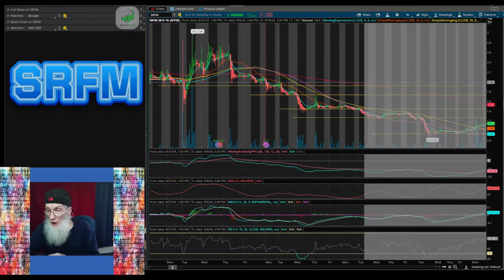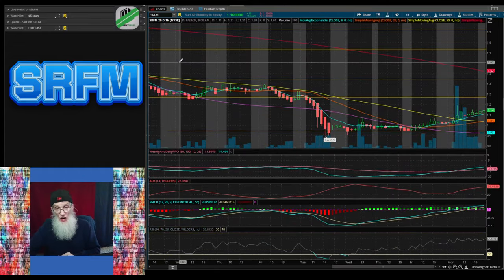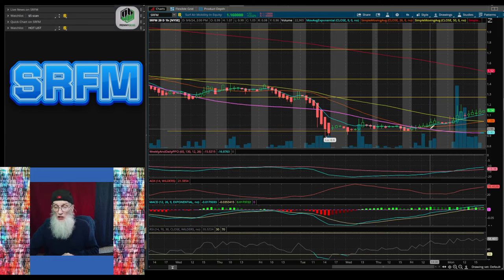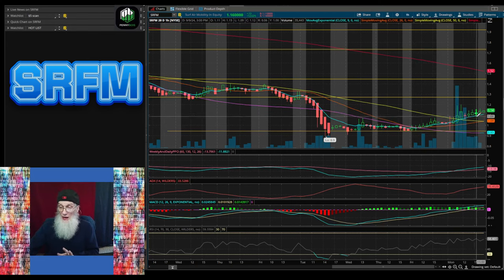Now, what we've got going on here is a very pretty setup, folks. She's coming downhill. She's hit this low bubble. She's got up on top of this support. She's been riding it now for a couple days. She's starting to push up slowly. She's climbing. She's on top of her 9, on top of the 50. The 20 is already starting to climb, and here's our golden egg.